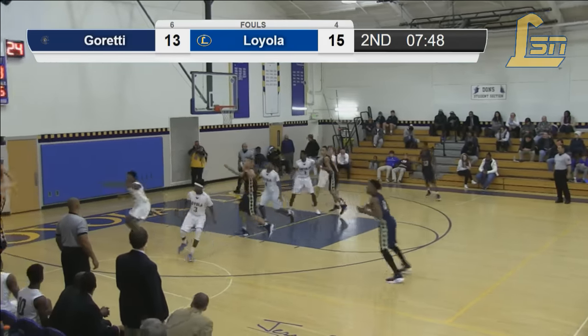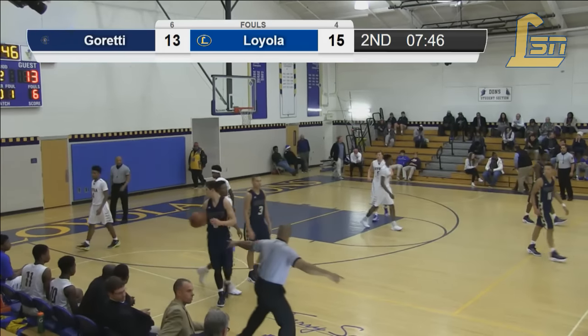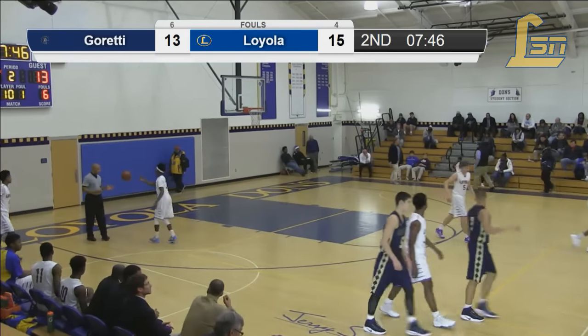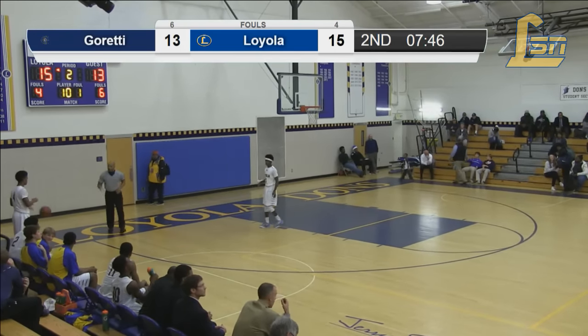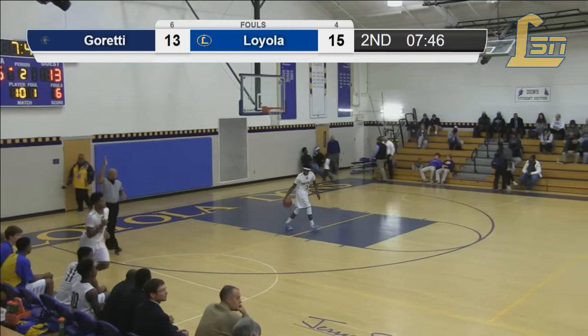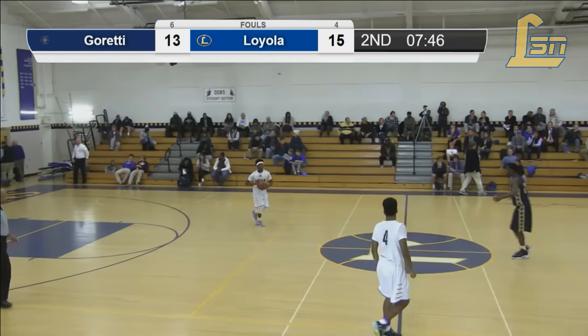Blackney has it in the corner, cross court to Kuhn, and Kuhn's going to step on the end line. A pretty foolish mistake there by Kuhn. In a close game, you really want to try to limit your turnovers. Right, and that was a cross-court pass. You got to hit that one on the mark.